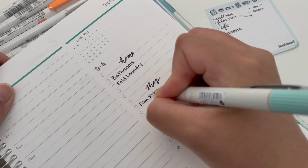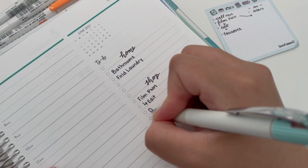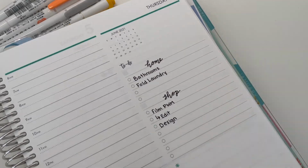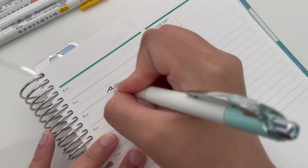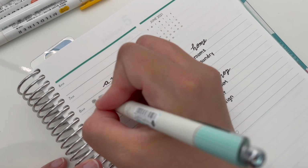So as you can see now, I only have home to-dos and shop to-dos, which is really strange to me this week because my to-dos look so small, or there doesn't seem to be a big list like I usually do with school. So my whole structure of my day looks very different, especially because I have had a few things going on in the last month and a half-ish, and I've been a little bit behind in terms of my shop and designing.